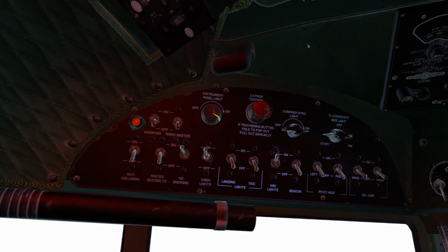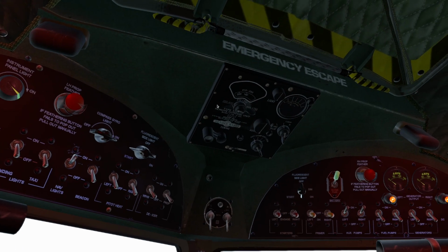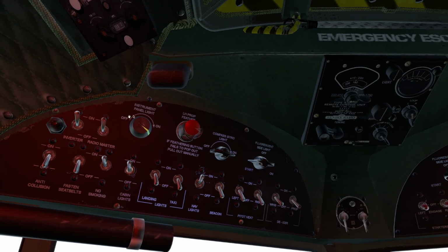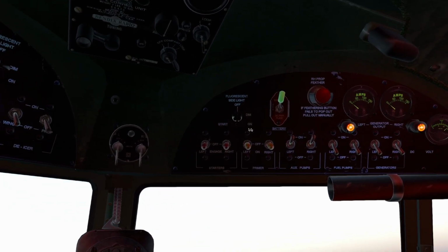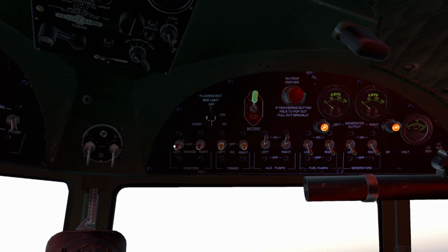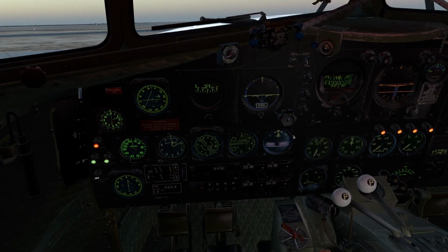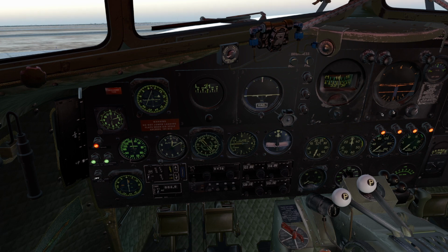So, starting from the overhead, we have the no smoking sign on, cabin lights are on, navigation on, pitot heat is off, and we are now on external power. I'm going to go ahead and switch on the inverter and the radio master. On the right side, we check magnetos are off, starters off, primers off, fuel pumps off, and generators are off. We can leave the generators on for the moment. And we will start to plan the navigation.